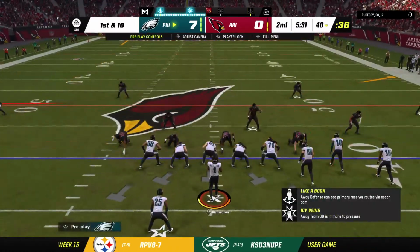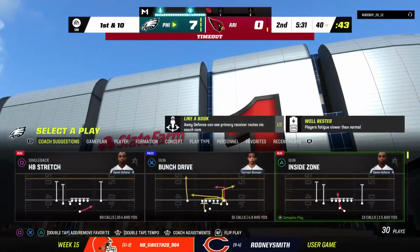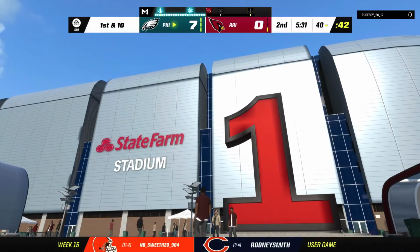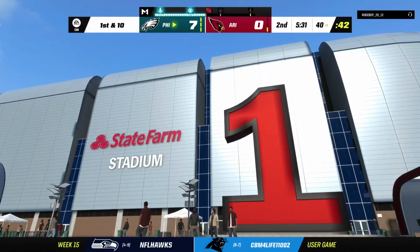So good starting field position for him here as they come up 1st and 10 at the 40. Now the Cards are going to call another timeout, their second. So as they take it over, we step aside.